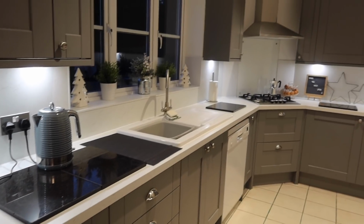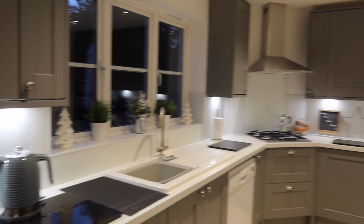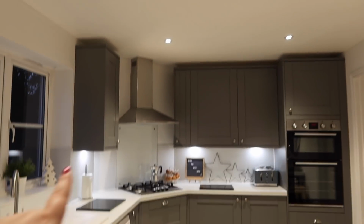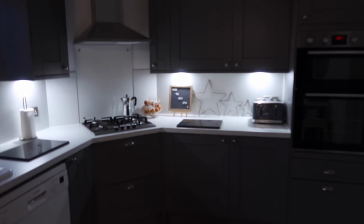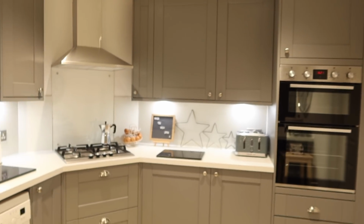And here is the kitchen a few hours later. I wanted to show you in contrast of like night and day. So obviously it's getting a lot darker now, and it's still really bright in here. Obviously we've got the spotlights on the ceiling, which we always had anyway, but we've also got lights underneath the cupboards, which are really bright. If I just turn the big lights off, you can see how much light they give off. So really happy that we got the under cupboard lighting.